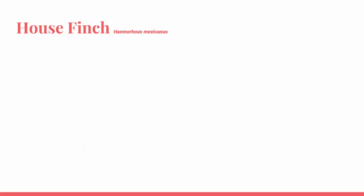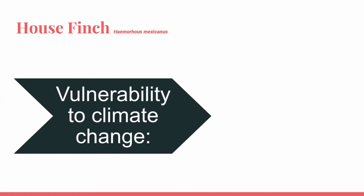And what about the house finch's vulnerability to climate change? Remember, climate change is the term used to refer to the Earth's average increase in global temperatures in the last 50 years due to human activity. The temperatures rising just slightly, think only a few degrees, can have a massive impact on birds.